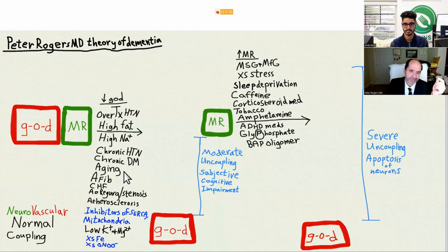Okay. Then I also connected all of this stuff to the Jack Della Torre theory. If you have hypoperfusion, then you don't get enough oxygen and glucose, and your mitochondria can't make the ATP. And then I realized that if you can't run your mitochondria because they're inhibited by all those chemicals, you're screwed because you can't make your ATP to pump the calcium out of the cytoplasm.